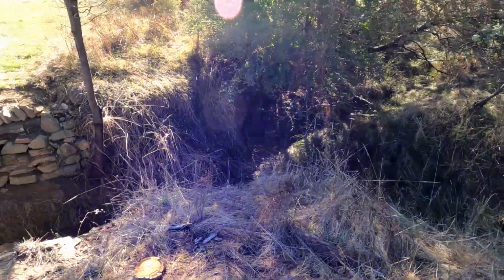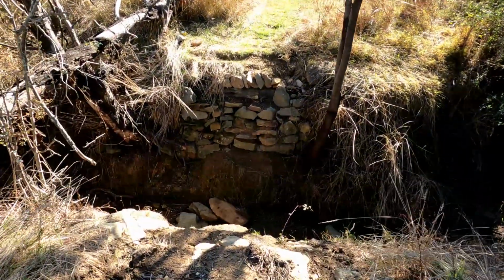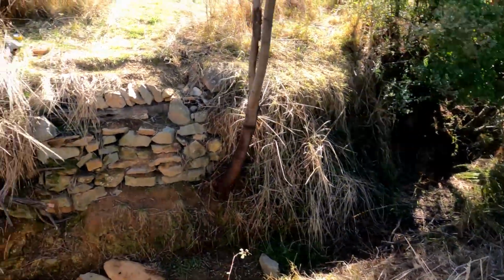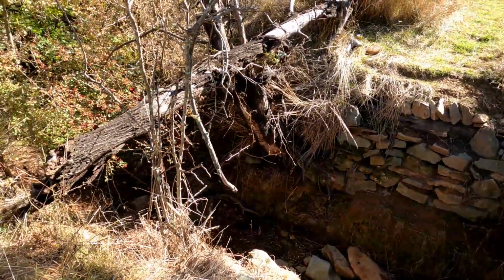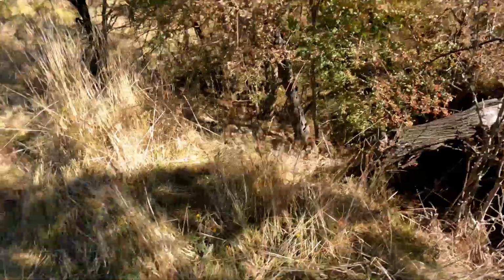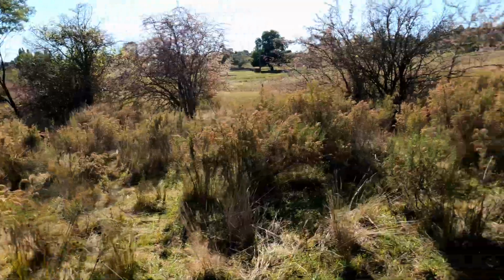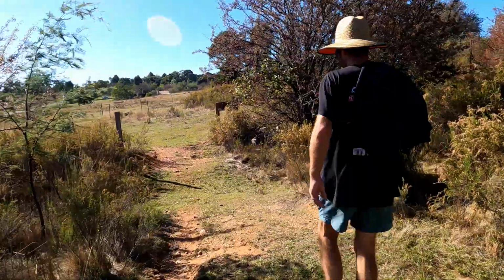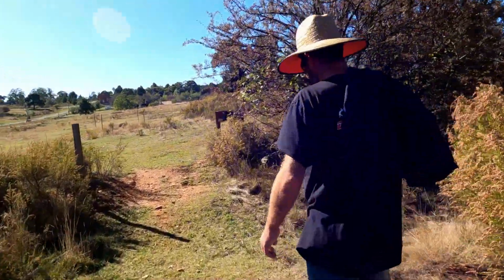A bridge, he said. No bridge. Last storm must have wiped it out, because there was a bridge there. Go find the bridge so we can get across. As I said, there were rocks on it, like the forming site for the sides. But yeah, just no bridge. It must have got wiped out.